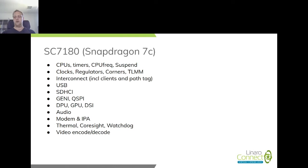I believe that there are a few pending patches to enable some of the features, but otherwise this is pretty feature complete, or most features are present and enabled upstream.